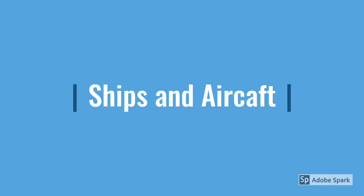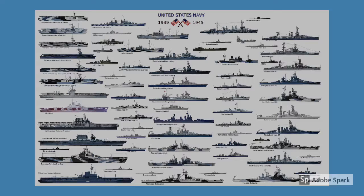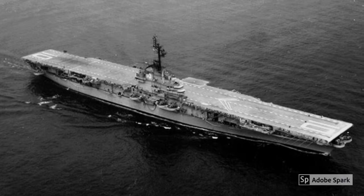Before we talk about the war, let's talk about the ships and the aircraft, mostly focusing on the United States. In this photo, you can see many of the United States Navy ships. Some of the most important ships are the aircraft carrier, the battleship, the cruiser, and transport carriers. We will focus mostly on the aircraft carriers as they were an essential part of the United States Navy in World War II. Also known as the floating city, these ships could hold up to 3,000 troops, and it had anything from a barbershop to a kitchen to even a cobbler.